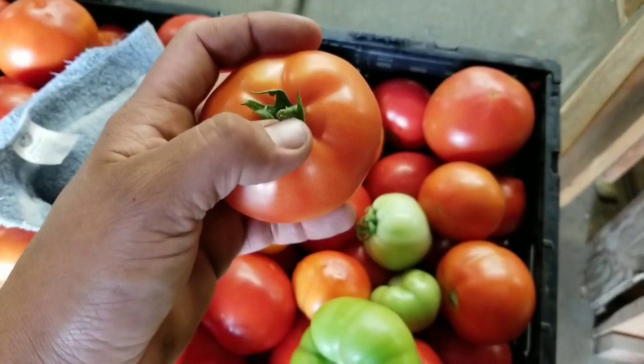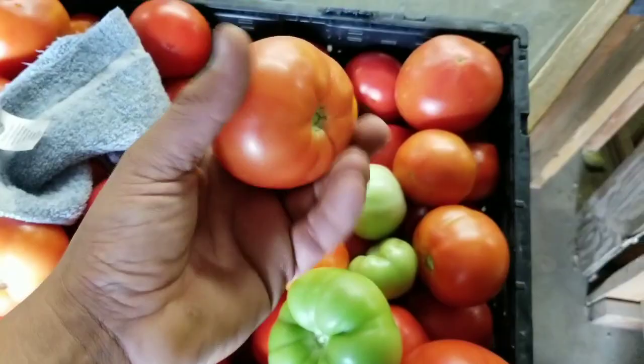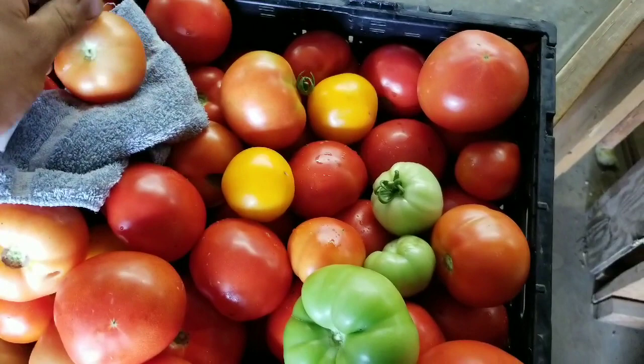And what I do, I like taking off the stems. I try doing this in the field or in the high tunnel as much as possible, but I don't always take them all off. So I take them off and just throw them in the bottom of the crate there, and it just takes time and patience. This one wasn't quite ready yet, but it'll still sell tomorrow. So, nice and perfect tomatoes.